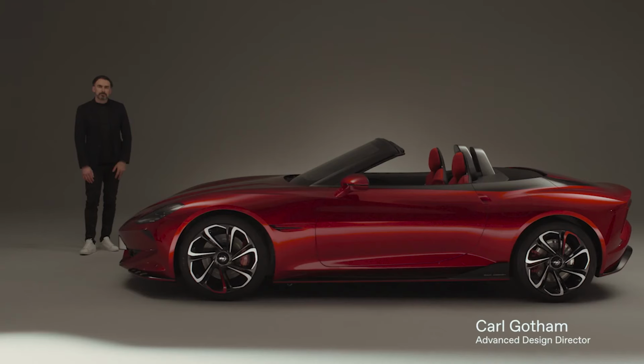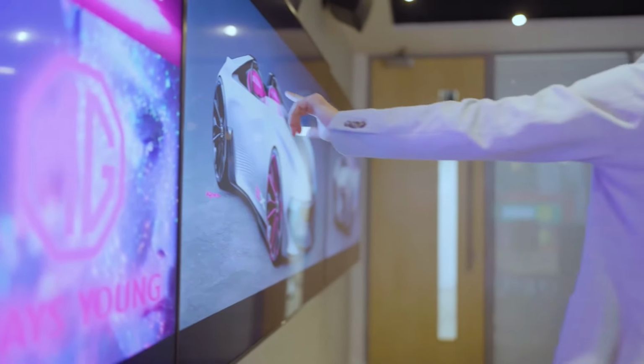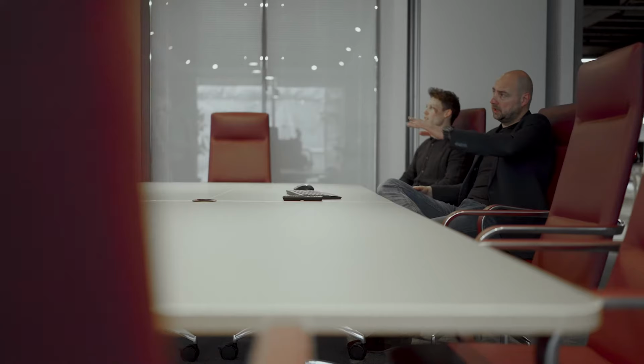My name's Gotham and I'm the Advanced Design Director at Site Design Advanced London. So the brief for this car was relatively self-generated. We, as an advanced design studio and director of that team, started very early on to explore and experiment in what a car like this might look like. Yeah, a daunting brief, a massive brief for us, but one that we relished.